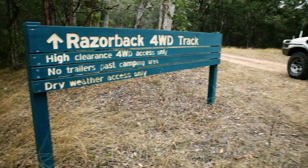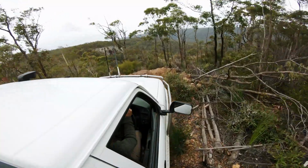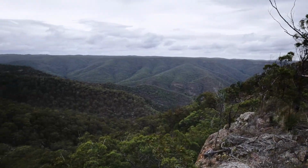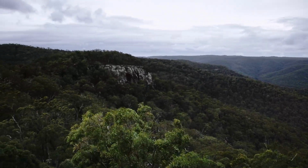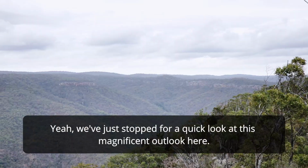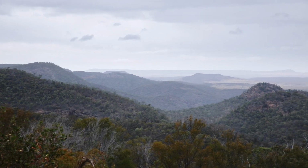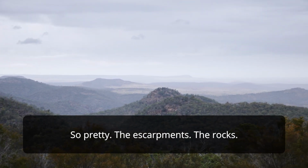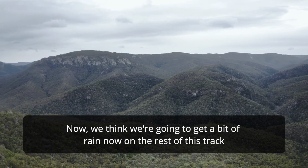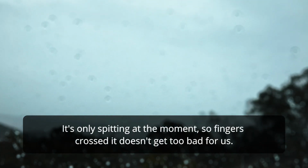Razorback, we're coming for you. The Razorback Track, starting this little impromptu lookout. We've just stopped for a quick look at this magnificent outlook here. So pretty, so pretty. The escarpments, the rocks. Now we're going to get a little bit of rain on the track. It's only spitting at the moment, so fingers crossed it doesn't get too bad for us.